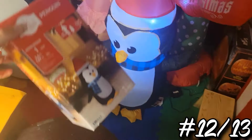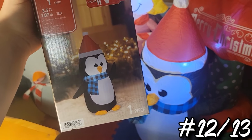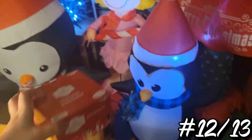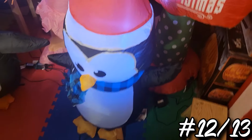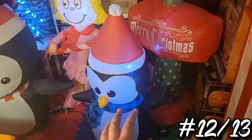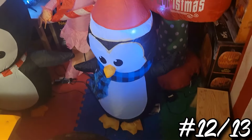I got him for Christmas last year. Got him for my family, and he was an awesome one to get as a present because just look at this guy. He is so cool. He's got the Santa hat up there. He's got that cool plaid blue scarf. And then yeah, I also like how he has the one hand there like he's waving at you or something. Little feet right there. Such an awesome inflatable. Yeah, this guy of course comes from Walmart from last year. And yeah, he is an awesome one.